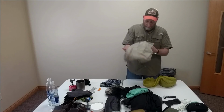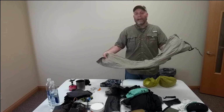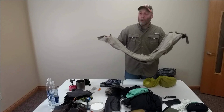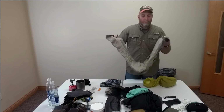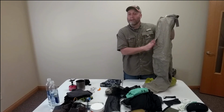I've got a plain, regular old pair of Columbia zip-off quick-dry pants. This is for in camp in the evening when it's chilly, or hiking on the really, really chilly days, windy days or whatever. I've got pants. The bottoms zip off, so they turn into shorts.